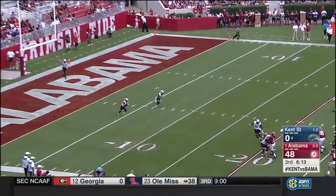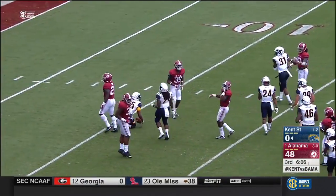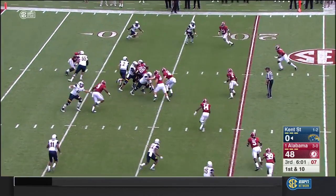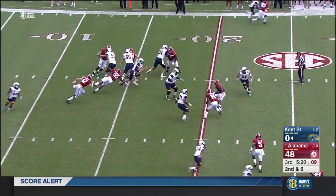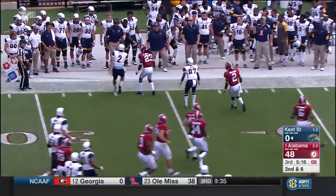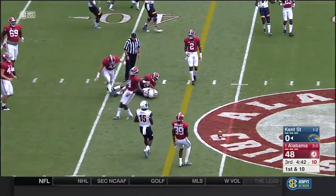Calhoun will bring it out from a yard deep. Tracked down in the open field out to the 13-yard line. Alabama already rolling some subs in on the defensive side of the ball, including Keith Holcomb. Jared Maiden, I believe, was on the field the previous snap, and they're going to run it right up the middle with their quarterback, Bullis. This will be the second largest gain of the day for Kent State. Most of those 68 yards coming on 2 plays. Incomplete there.